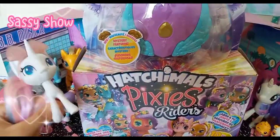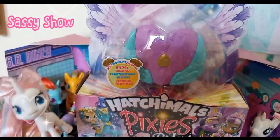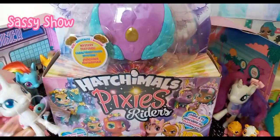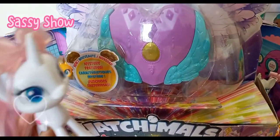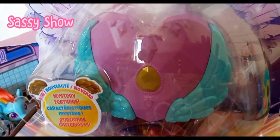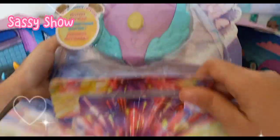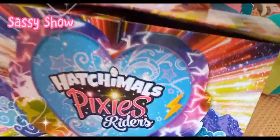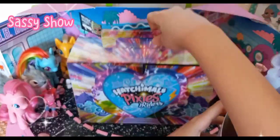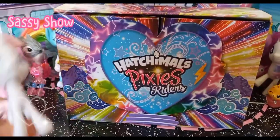Okay, now let us unbox it. I wonder what's inside. Maybe there's a glider and a rider. Oh, and by the way, look at this heart shape with a golden egg in the middle. So, when you do it like this, here comes out the bag. Whoa! A Hatchimals Pixies Riders bag! Ooh la la! Look at this blue heart design!